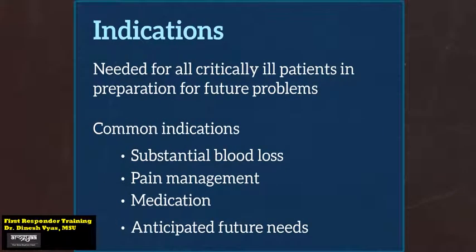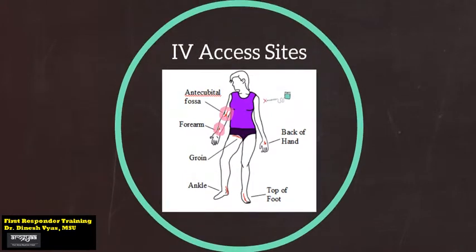All critically ill patients require IV access in preparation for future problems. Major indications include substantial blood loss, pain management, medication administration, and anticipated future needs. IV access should be obtained through the skin, and the preferred sites for vein access in emergency situations are the forearm and antecubital fossa. Other sites include the veins of the back of the hand, groin, ankle, and top surface of the foot.